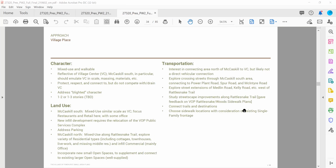We want to make sure that we take a look at an ongoing study which was already going forward, which we gave input on, which was adding in new sidewalks along Rattlesnake and Woods Road up near Cannon Park. And we wanted to make sure we connect to trails and destinations. We have been selective of where we put in new sidewalks in existing residential areas, because we want to be mindful of the frontages that are there and the historic character.